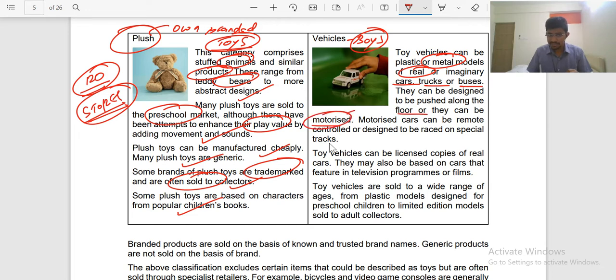Now motor is coming, so again safety plays a major role. Sometimes it can explode as well. Motorized cars can be remote control or designed to be raced on special tracks.